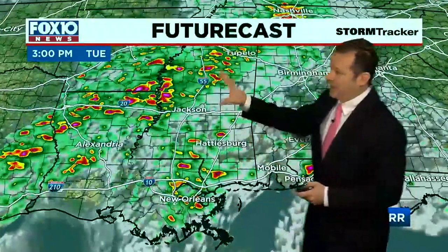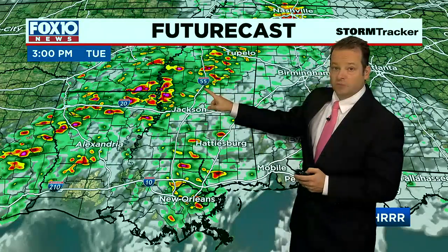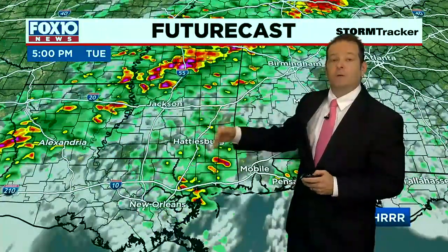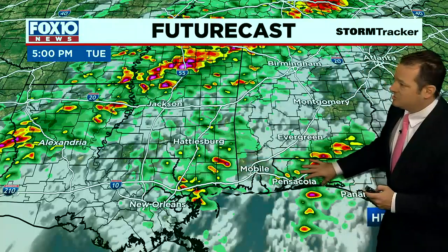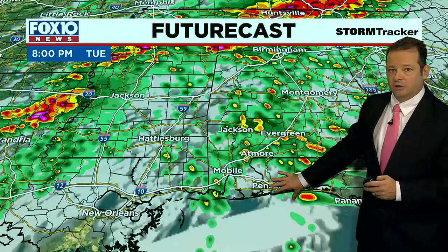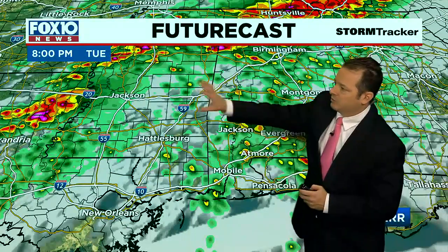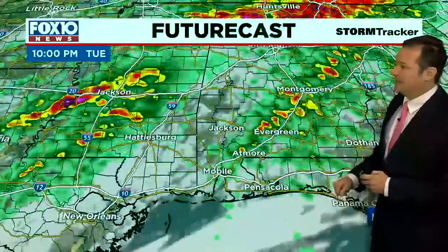Here's the futurecast. The big action today during the afternoon is mostly going to be in northern Louisiana and northern Mississippi. That's where they could see some of the biggest storms, possibly even long track damaging tornadoes. We're going to be getting scattered showers and the occasional thunderstorm down here, likely staying below severe levels during the afternoon. We go to 8 o'clock, we're getting scattered showers, still big storms happening in Louisiana and Mississippi.